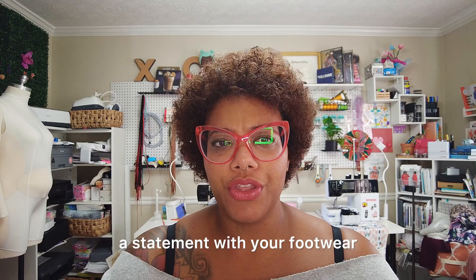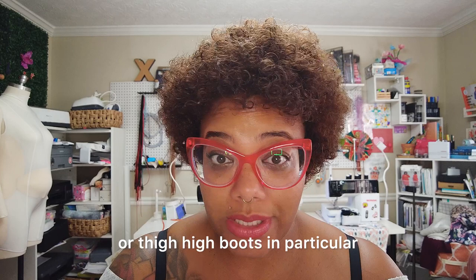Now, this is not something that can necessarily be me-made. We can just buy this, but statement boots. I really do feel like boots are a fall staple, and this season is really all about making a statement with your footwear. We're talking about knee-high or thigh-high boots in particular. Those are on trend, okay?